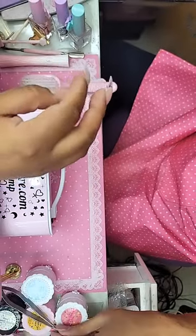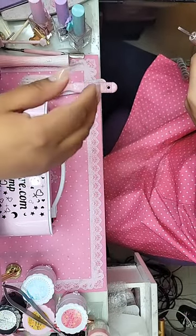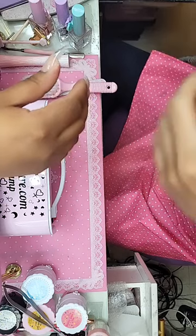Then I'm going to go back in with my easy bit at a very low speed, like maybe 10,000 RPM, just to buff out the skin.